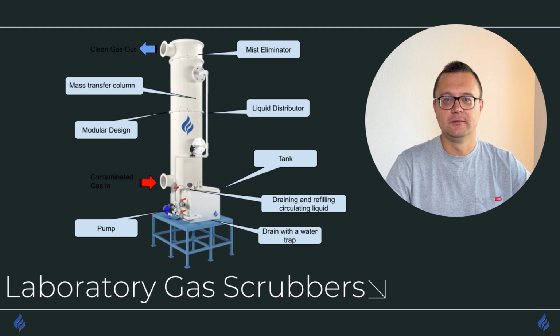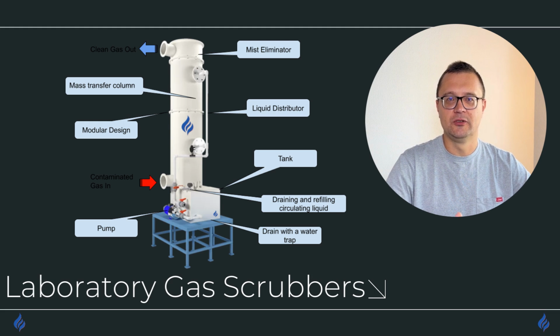Hey everyone, Michael Klepik here, and today we're diving into a critical topic, laboratory gas scrubbers. Because keeping the air clean in labs isn't just about protecting science, it's about protecting scientists. So, buckle up as we explore how these devices keep your lab environment safe and healthy.